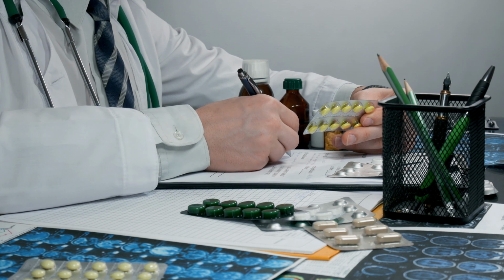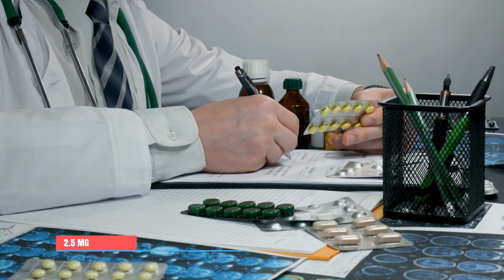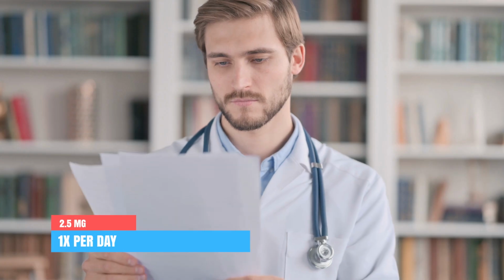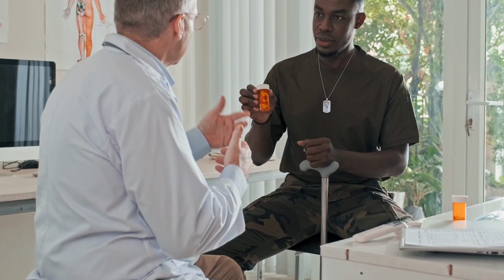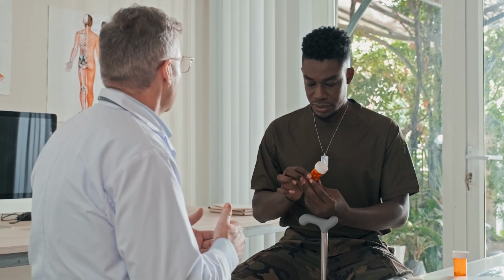When taking Benazepril to treat heart failure, the doctor might prescribe an initial dose of 2.5 mg once per day and increase it to 5 mg once per day after 2 to 4 weeks. If necessary, the dose from there could be further increased up to a maximum of 20 mg per day divided over 1 to 2 dosages. For kidney impairment, it's 10 mg once per day.